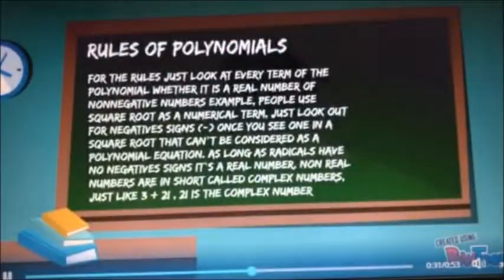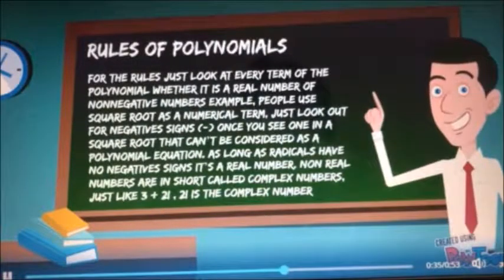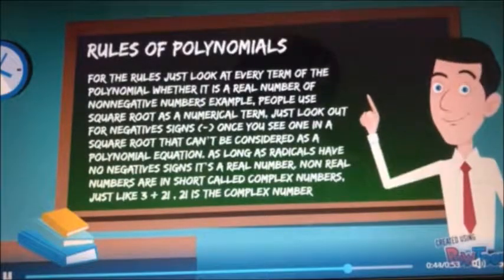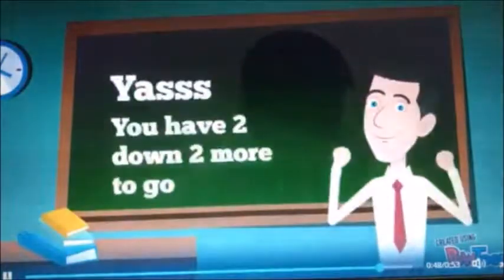For the rules, just look at every degree of the polynomial, whether it is a real number or a non-negative number. For example, people use square root as a numerical term. Just look out for the negative signs. Once you see a negative inside the square root, that can't be considered a polynomial equation. As long as radicals have no negative signs, it's a real number, and that's an equation.